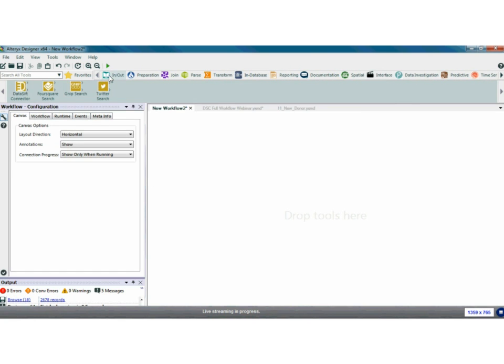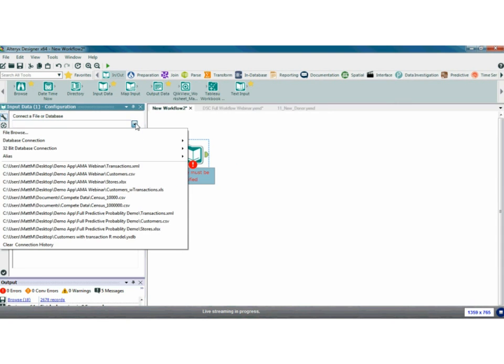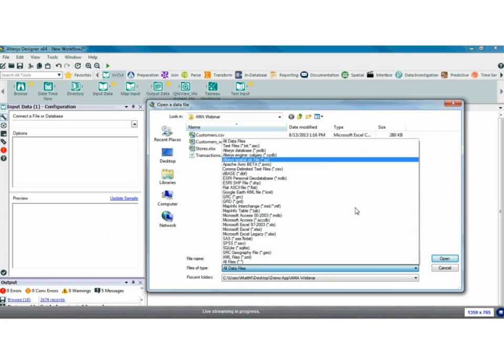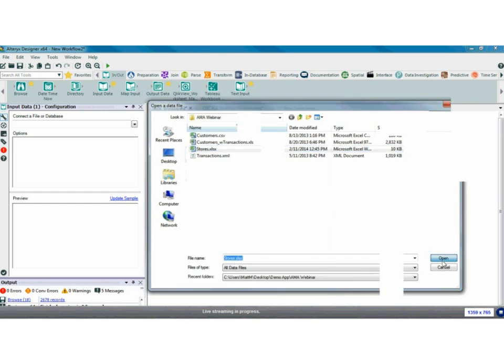So if we start to bring in data, it's as simple as dragging a tool onto the canvas and accessing the data we want. We can connect directly to a database. We can bring in data from a wide range of different types of files. It can be a database, it can be MapInfo, Access, Excel, SAS, SPSS, XML. It doesn't matter. In this case, we're going to bring in a simple Excel file.